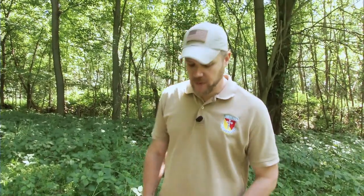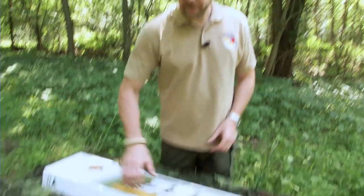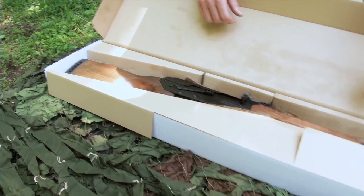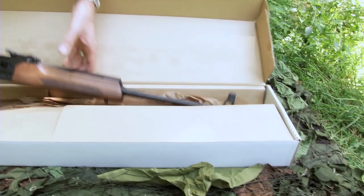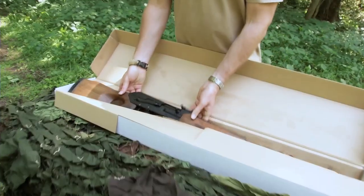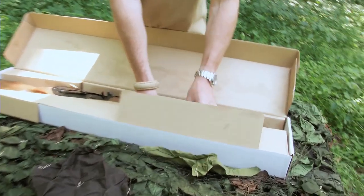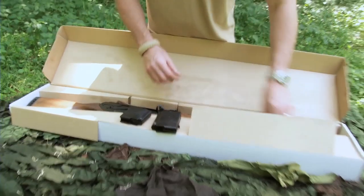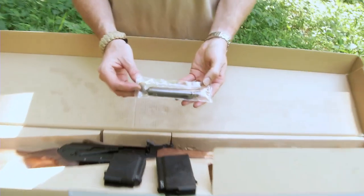When you get your brand new VEPR, it'll come in a box that looks just like this one. When you open up your box, inside you'll find your VEPR wrapped in wax paper. Also inside the box you'll find 2 magazines, a 10-round and a 5-round magazine, and a standard AK cleaning kit.